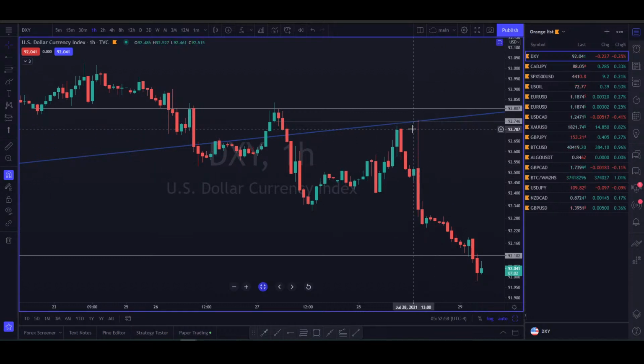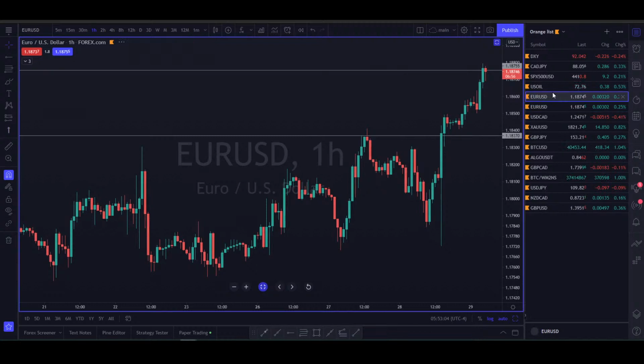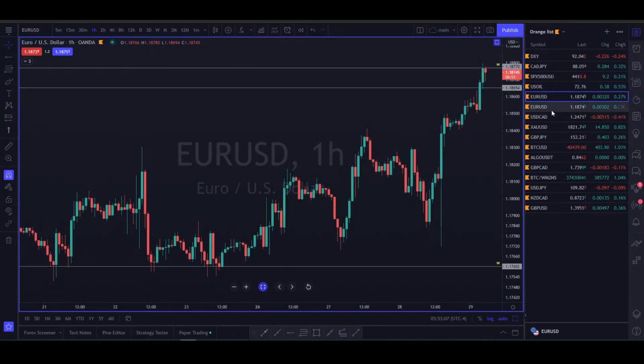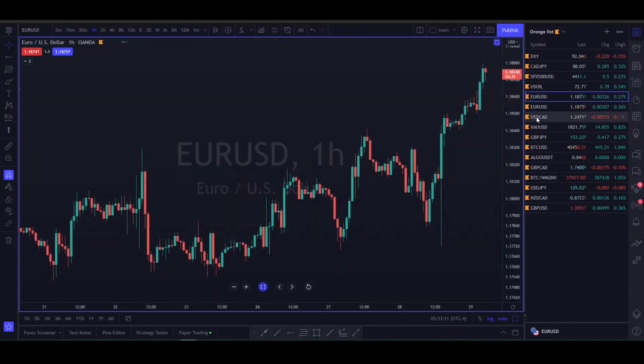We were looking in the right direction. We were just early. So here's the Euro USD. Which one is it that I have the drawing? I guess neither one. Which one is this? This is Forex.com. Let's go look at Oanda.